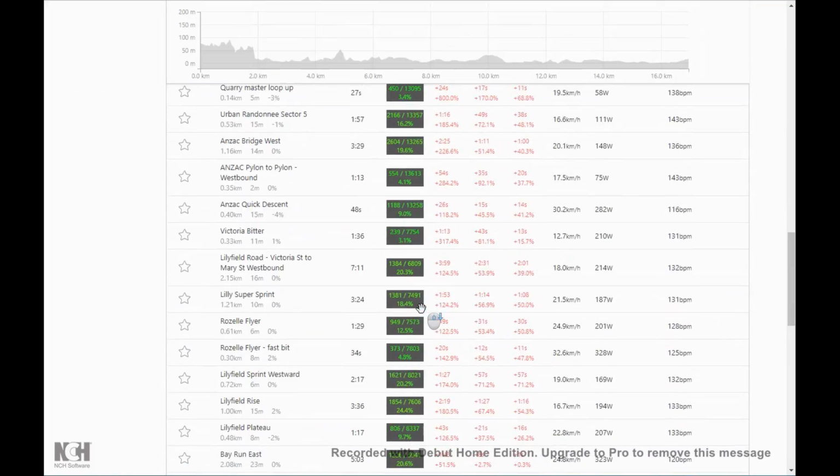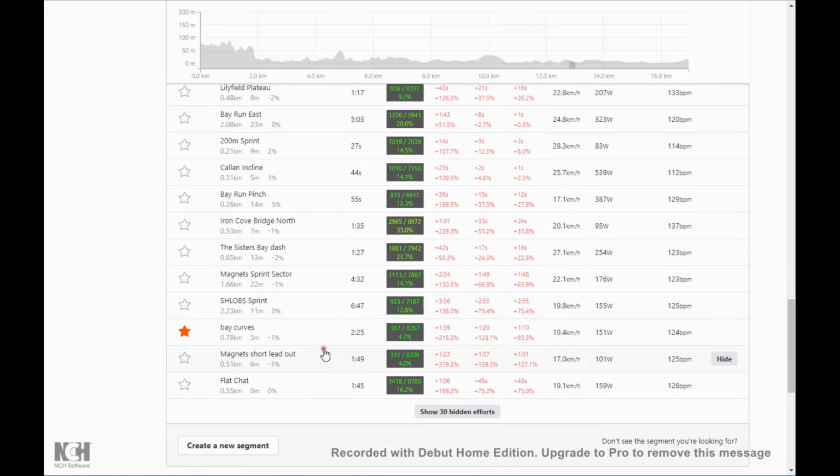Now, if we come down here and have a look at all the statistics, you can see the bits we're really interested in. We come off the Iron Cove Bridge, and according to this, I was doing 22 kilometres an hour in one section, 19.8, 19.4, dropping down to 17 on this bit. Now, look on the magnet's short lead out. It's said I've got a heart rate of 125 beats per minute, and I'm pushing 101 watts.